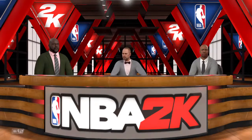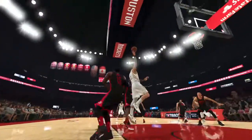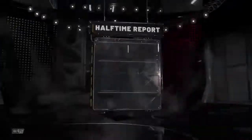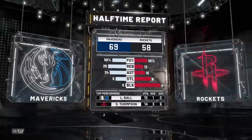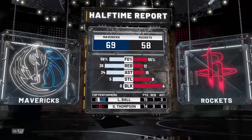Let's talk about that first half. There was no stopping Lonzo Ball in the first half. He ended up with 15 points. Win or lose, Kenny, the Mavericks have been one of the more stable organizations.